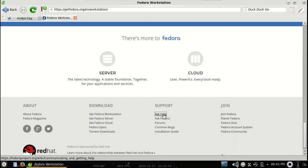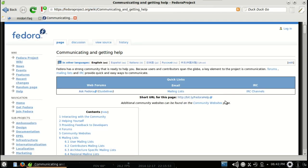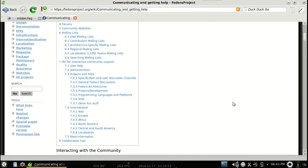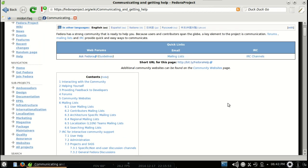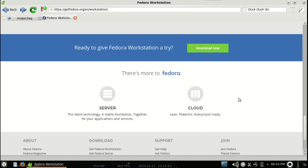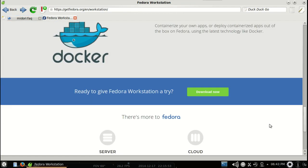Let's see, get help. Let's take a quick look at that. When it comes to Linux, I take a look at four main things. Number one is it easy to read, such as documentation. Now, I did take a brief look at this, and I would say that the documentation should not be an issue if you are a new user to the world of Linux. Another thing I look at is the ease of installation. Does this have an automatic installer? Happy to say it does have an automatic installer called Anaconda.